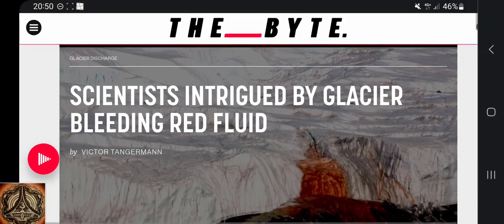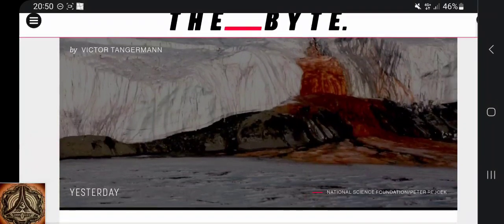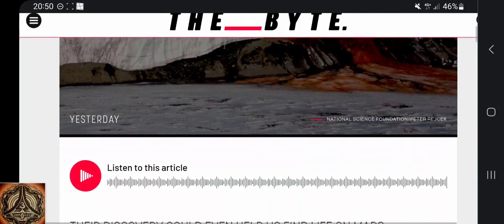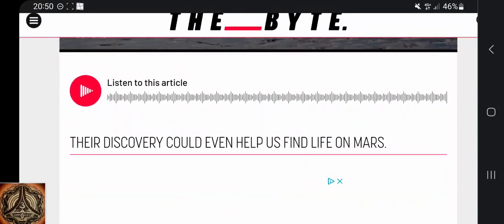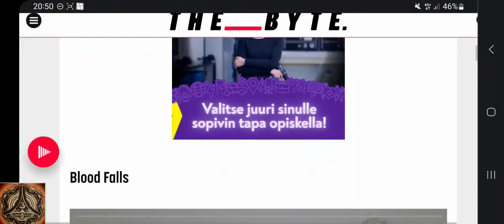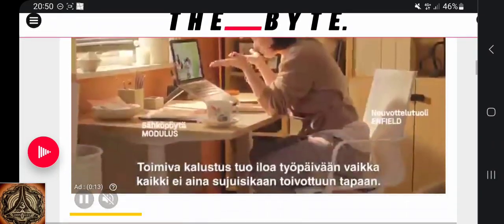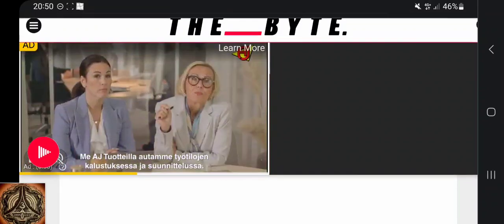The bite. Scientists intrigued by glacier bleeding red fluid. Yeah, I have heard about that. I probably made even videos about that. And this article is from yesterday. And I could be really lazy and push the button and someone who can really talk English would read it for you, but I will read it for you. Blood falls. Oh man.